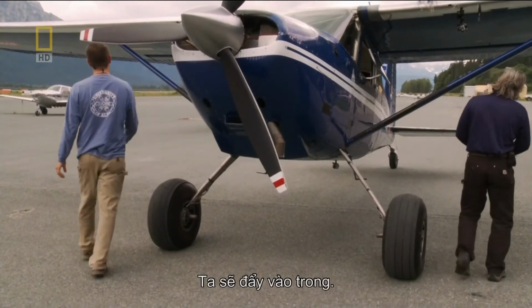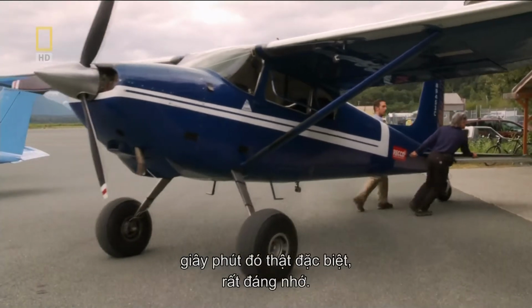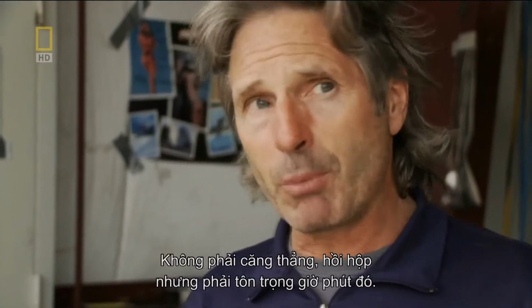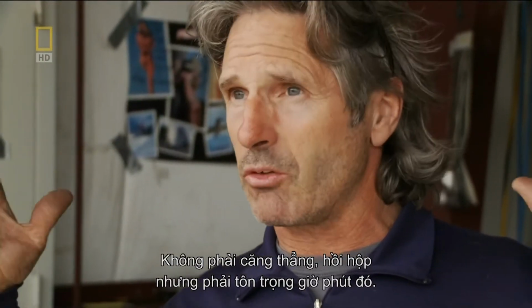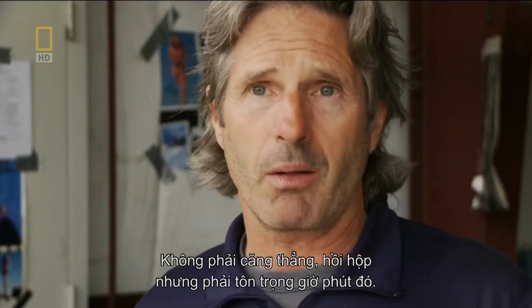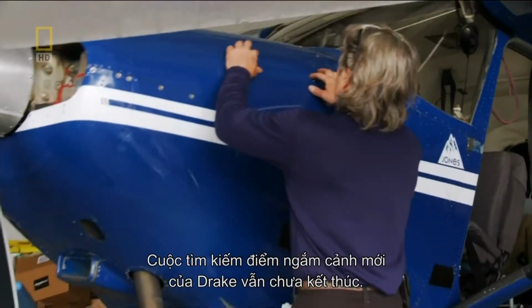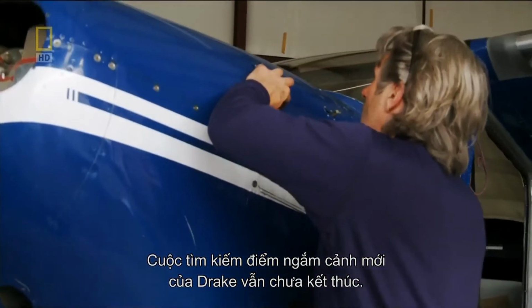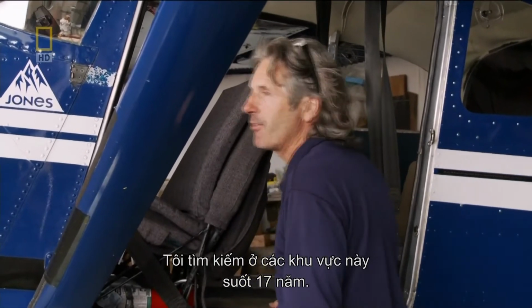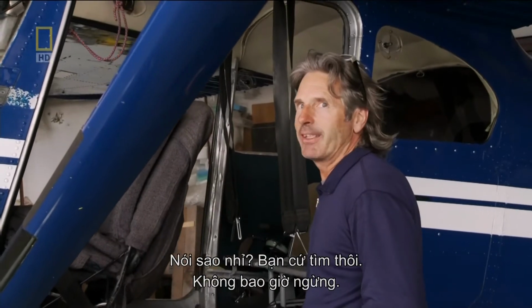Yeah, put her inside. Anytime you leave the ground, it's never business as usual or nonchalant or an ordinary moment. It doesn't have to be all tense and nervous and everything, but there's a huge respect for that every single time. Drake's quest for a new location to take his sightseeing customers isn't over yet. I've been looking at areas for 17 years. What can you say? You just keep looking. It's endless.